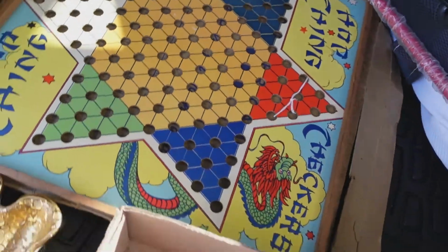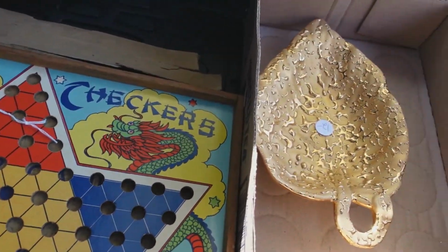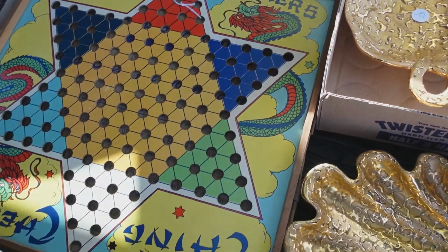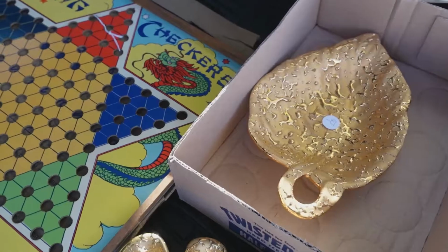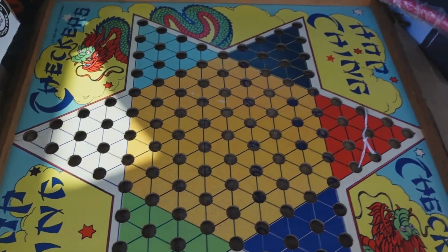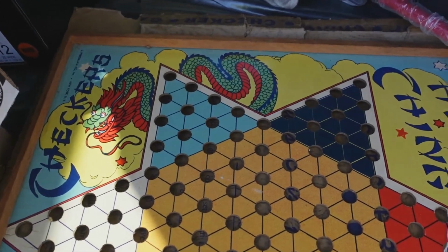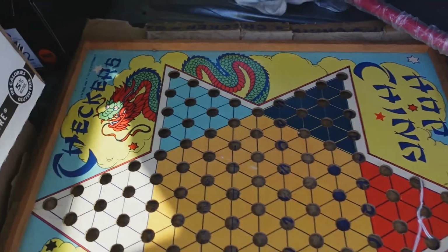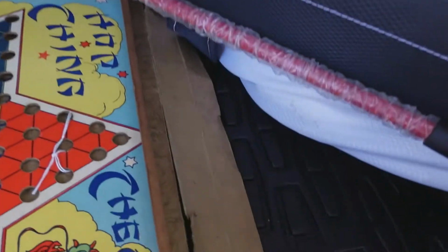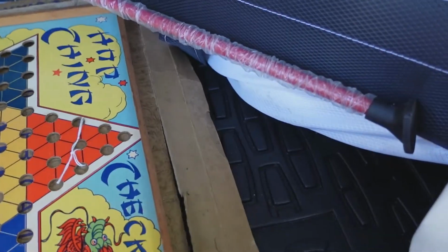Then I got this, and let's see, oh, it goes this way. It's Hop Ching checkers, but we call it Chinese checkers. There's no beads or marbles with it, and it did have a flattened out box behind it. I grabbed the whole thing. I just thought that would be so cool as artwork on the wall. It's vintage, so I grabbed it. This was $15. Yeah, it's right there, $15.